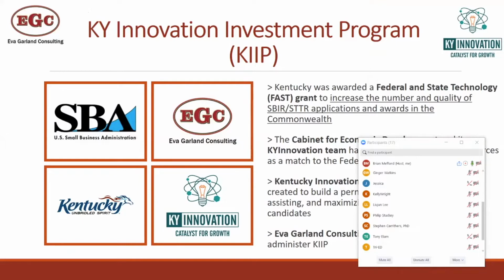Kentucky, in particular, was awarded a federal and state technology FAST grant, and that was to increase the number and quality of SBIR STTR applications and awards in the Commonwealth. And in addition to this FAST grant that was awarded by the Small Business Administration, the Cabinet for Economic Development has committed additional resources to further boost this program.